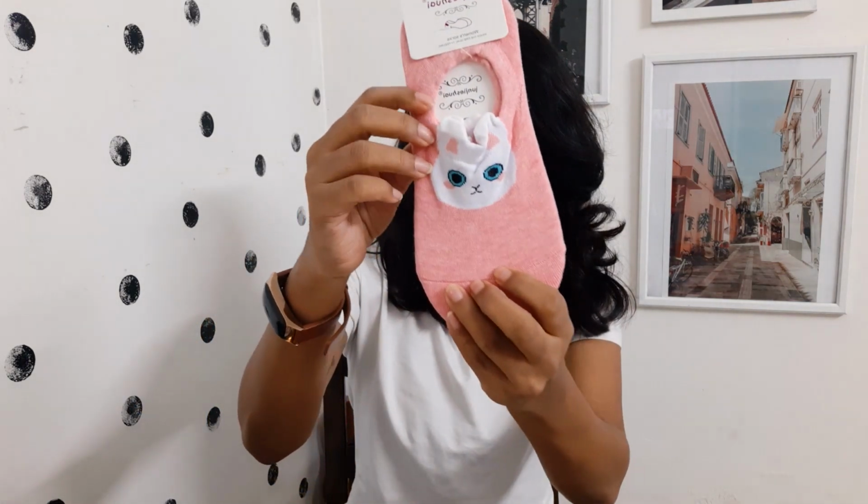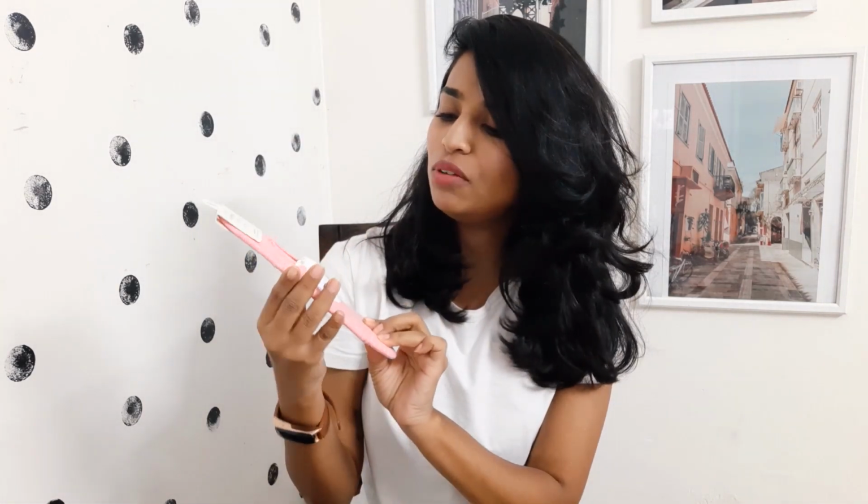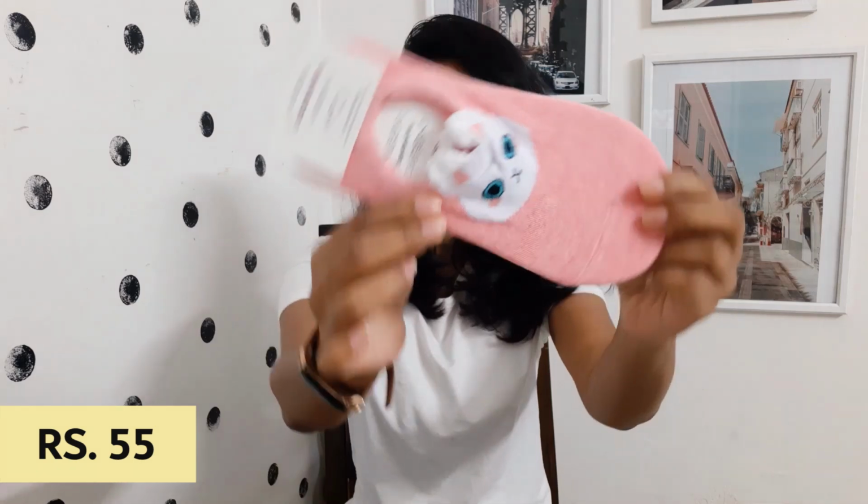Next up is a pair of socks. Now I'm a shoe person, and I'm always in need of a new pair of socks. So I bought this one basically because it had a bunny or a cat on top of it. I don't know, but I thought it was really cute. This was for 55 rupees, and it's quite cute.